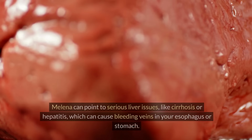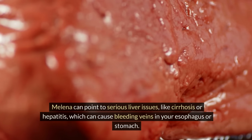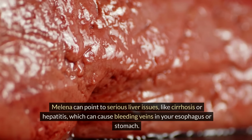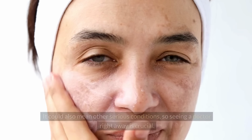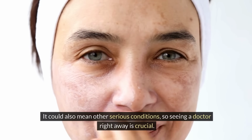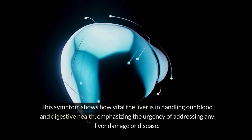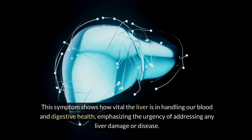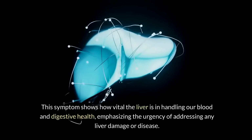Melena can point to serious liver issues, like cirrhosis or hepatitis, which can cause bleeding veins in your esophagus or stomach. It could also mean other serious conditions, so seeing a doctor right away is crucial. This symptom shows how vital the liver is in handling our blood and digestive health, emphasizing the urgency of addressing any liver damage or disease.